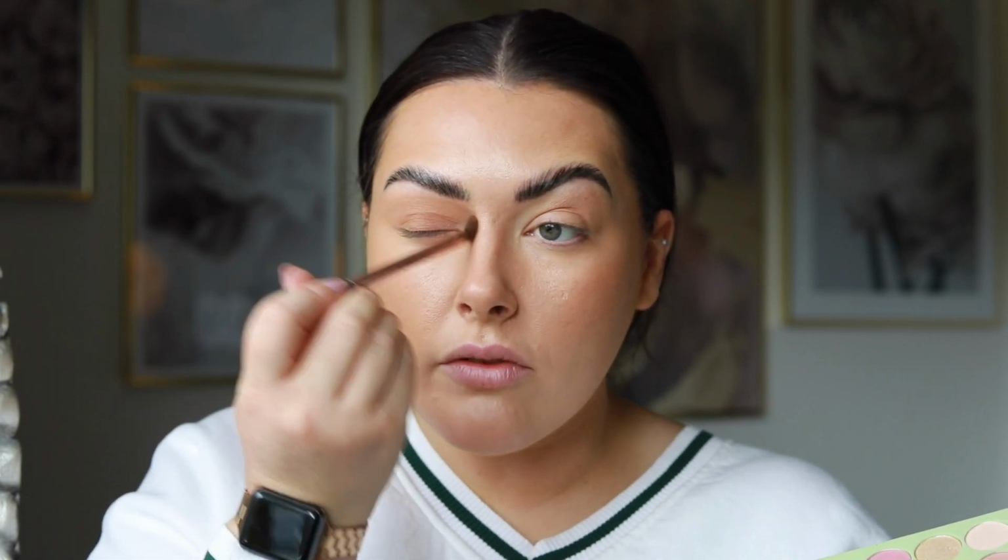And I like to have something on the lid because I think it makes me look a wee bit more like I've made an effort. And I'll also take the excess from this brush right into the side of my nose and join up the little bit of nose bronzing that I did there, just to make this connect like that. So just something like that.